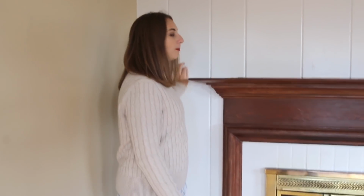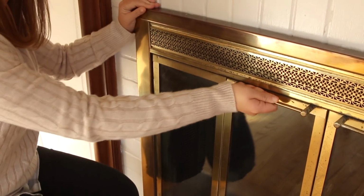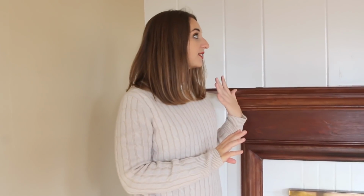And a great selling feature besides the natural light, which I'll keep telling you about, which this room is really well lit, is this fireplace. You're gonna see this wood paneling, the mantle here, tiling here, this gold fireplace cover, and the tile will all be replaced. I have really exciting plans already in the works for this area.